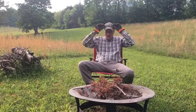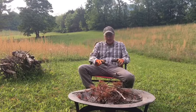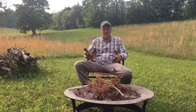Now my fire's not going yet, and the gnats are still thick, so I'm going to put these back on for now. But a campfire, the smoke from a campfire, as you know, will repel gnats, and it will repel mosquitoes.